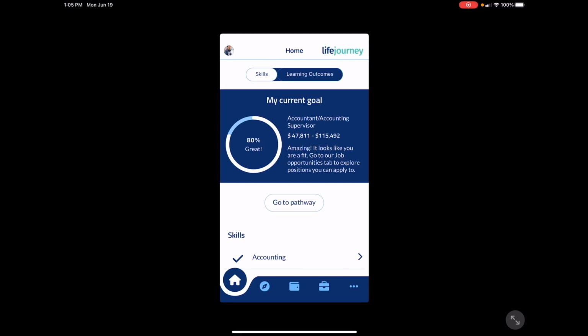Absolutely, Jim. So what it does is it takes all of those, and our system can also issue them. So if you've already got them, Jim, let's bring them in. We could create a life journey account for you that pulls all of those into the wallet. And what it does is you then identify and say, I want to become an accountant or an accounting supervisor. And it will tell you based on jobs. So we use Lightcast and Talent Neuron, which has about 99% of jobs in the United States.